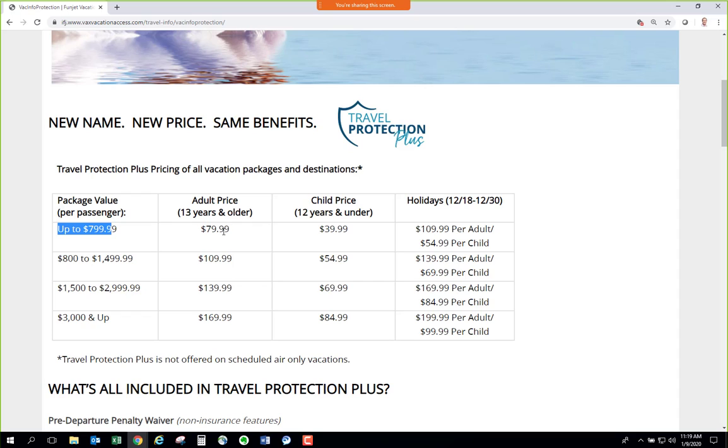It is possible, however, that maybe the child is only paying somewhere within this range, and your adults, maybe their per person price is between $800 and $1,499. So they could be paying $109.99 while the child is in that first tier. So just be aware, it is possible to have children paying at a different tier level than the adults. It all depends on that person's individual per person package price.